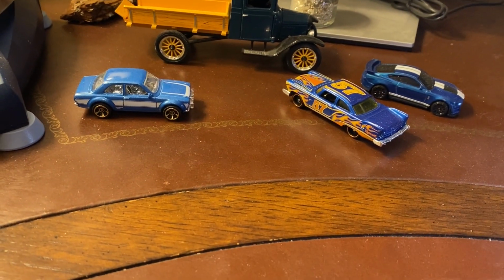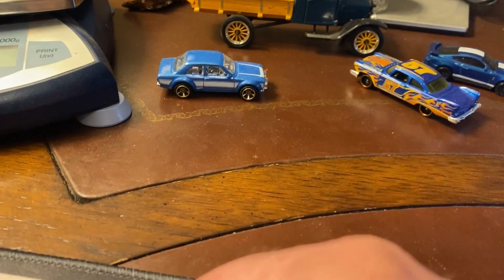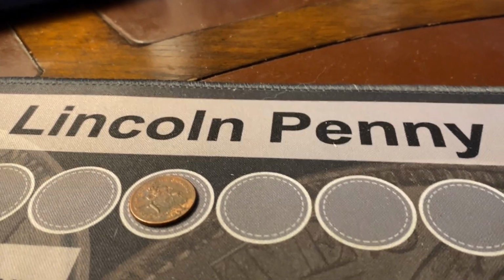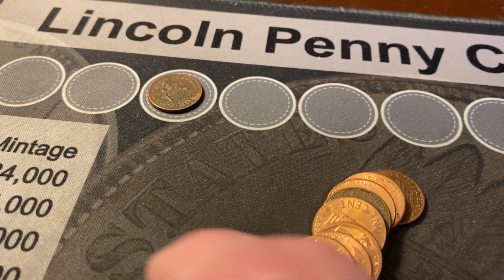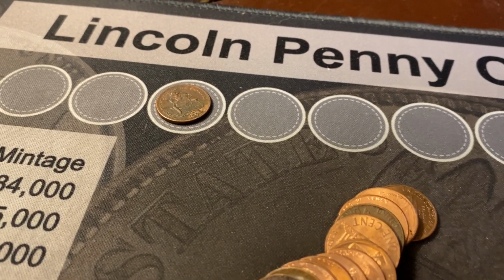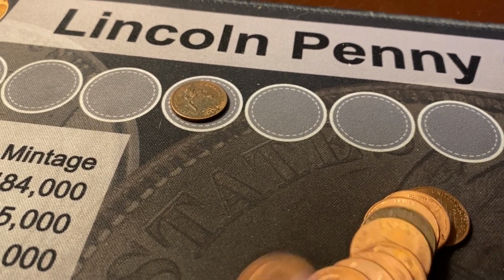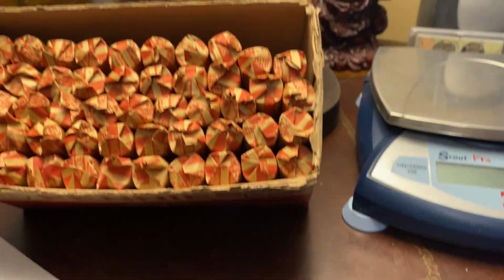I've never found one of these before. 1 cent. Isn't that something? I'm going to weigh this and see how much it weighs. But there you go, there's our first find of the box. We'll put him right there. Never seen one of them before. We'll take a look here real quick and see if there's anything else in this roll. Nothing else in there? Let's keep hunting.